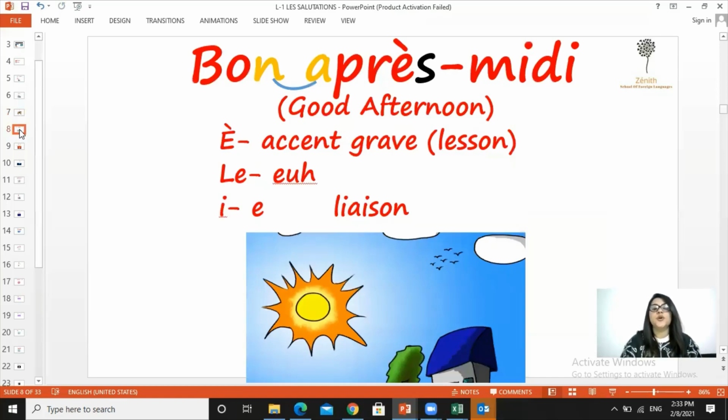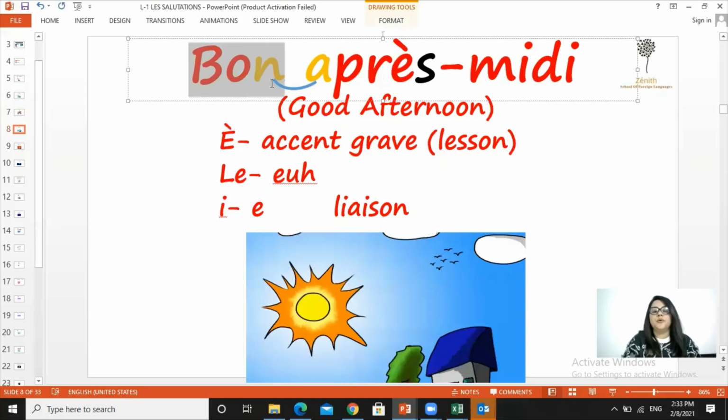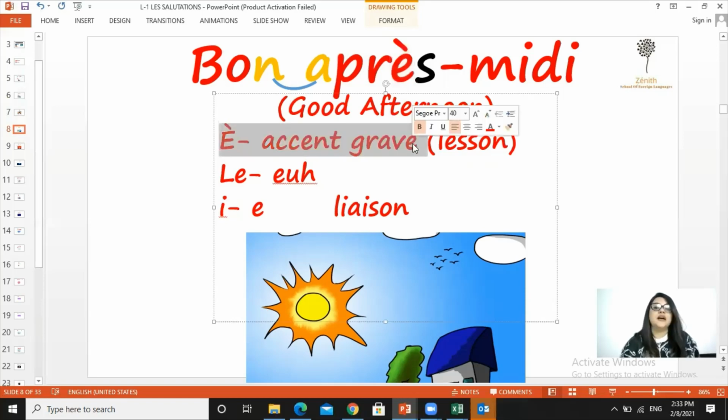The next word is bon après-midi. Bon après-midi, which means good afternoon. Let's understand the pronunciation here. So as you can see, the first word is pronounced as bon. Very good. Bon. Amazing. The next word is pronounced as après. Last letter S silent. Après. Now this accent on the letter E, let's understand this accent. This accent in French is known as accent grave.